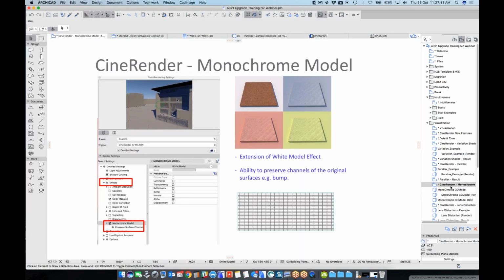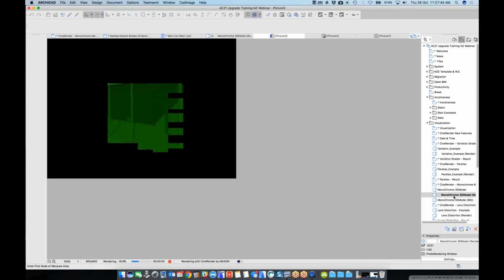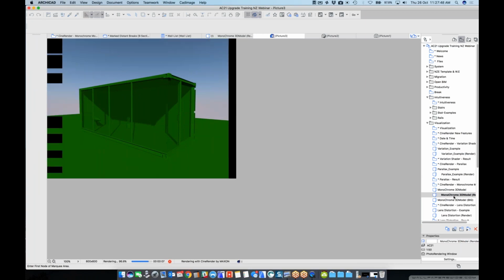For those doing monochrome models, the white cards, if you go into the detailed settings now and go to effects and then monochrome model, you have the option to override the white and change it to be any color you wish. And then from there as well, you've got options to turn on the transparency, the reflectancies, the alpha, any of the other little settings in there. And these all render out as you would expect them. Here's another render. This is a white card model which has it set to green. It's also got transparency on as well.